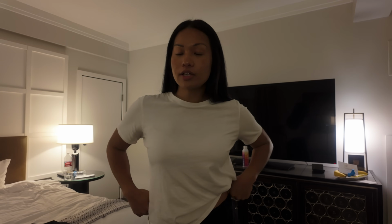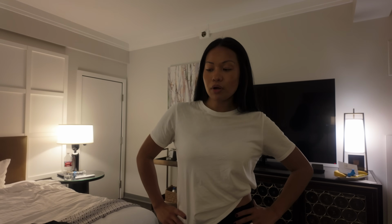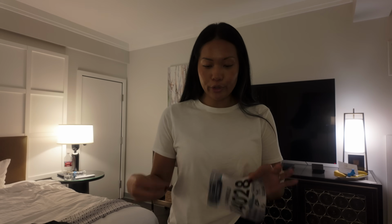But right now it is 8:32, so I really need to start winding down and going to bed to get a good night's rest before my race tomorrow. This is my bib. I'm obsessed. And always the night before a race, prep your clothes.